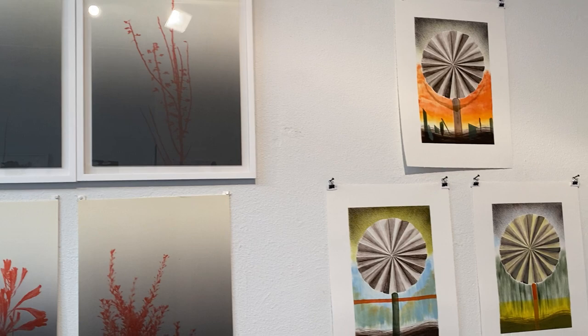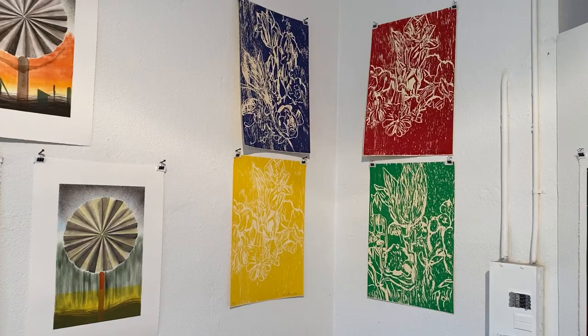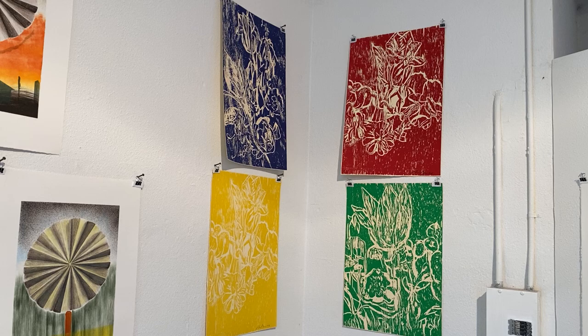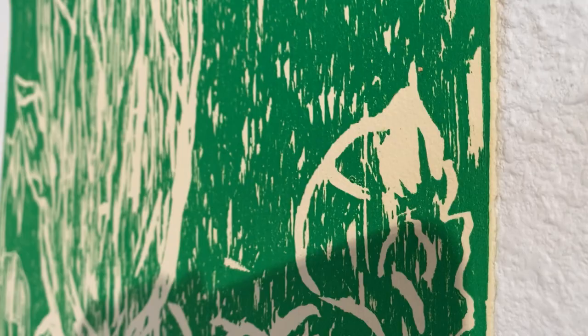This is work by Lisa Adams. These are monotypes, so each one of these prints has a uniqueness to them. These are woodblocks by Roger Herman, really exceptionally printed. And he's using, not to reveal the secret, but he's using sheets of plywood to make the original plates, basically. And you can see that texture in the surface of the print itself. Five different images, one in each color, and each image is done in each color as well, if that makes sense.